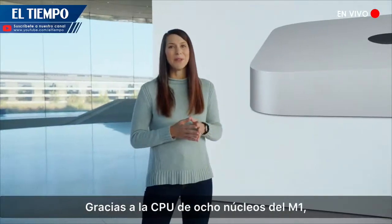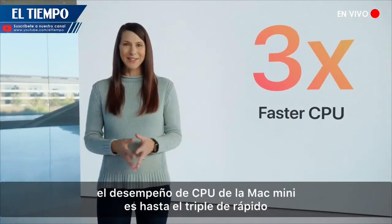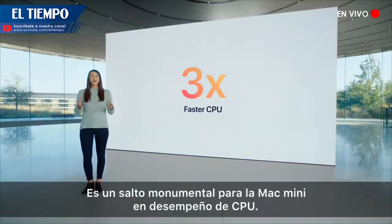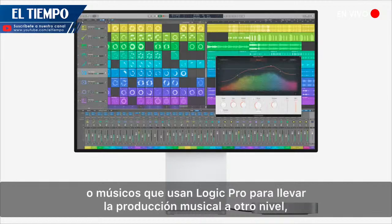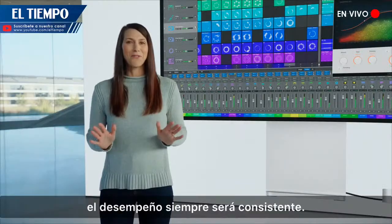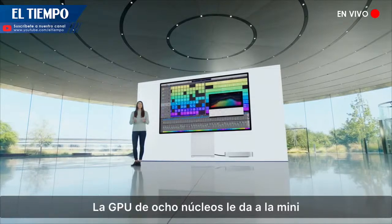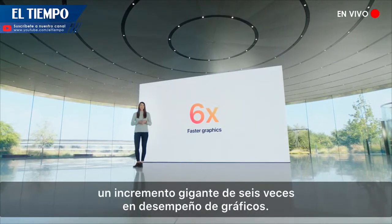With the 8-core CPU in M1, Mac Mini delivers up to 3 times faster CPU performance than the previous quad-core version. This is a monumental leap in CPU performance for Mac Mini. So if you're a developer compiling 1 million lines in Xcode, or a musician using Logic Pro to take music production to a whole new level, performance never skips a beat. And the 8-core GPU gives the Mini a gigantic 6-fold increase in graphics performance.